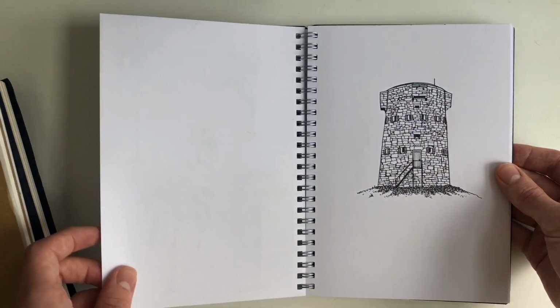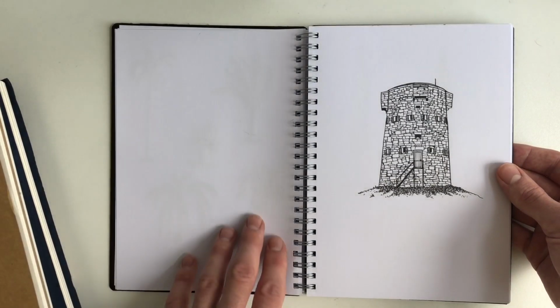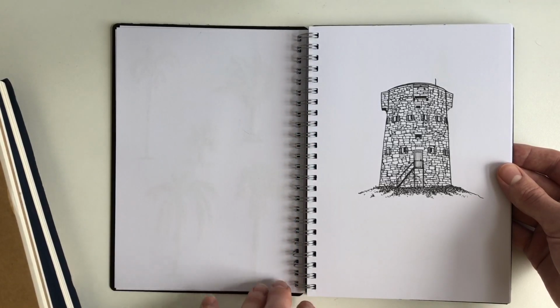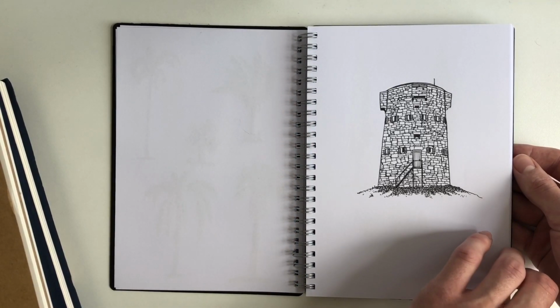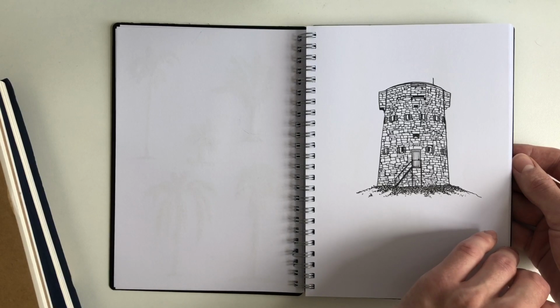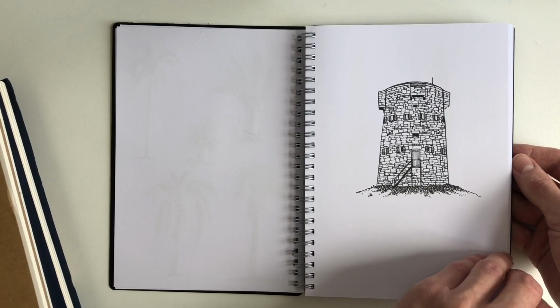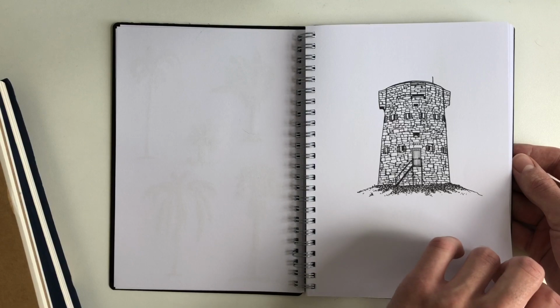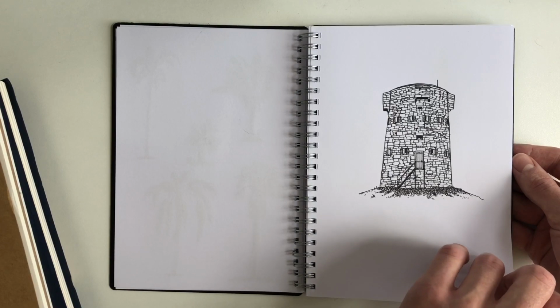This is Lohock Tower in Jersey. A lot of my drawings are off Google Maps, so I don't actually see them in real life, but I was in Jersey a month or so ago and I saw it outside of the bus window and I thought, I noticed that. So I went onto Instagram and scrolled down to check that it was right, and it was.